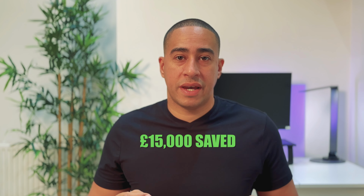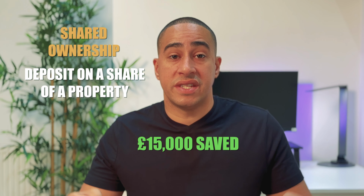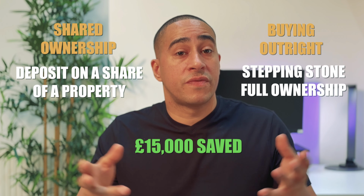In some parts of the UK, shared ownership is more common and offers more opportunities, while in others, buying outright might be more accessible. Let's say you have £15,000 saved. With shared ownership, that could be enough for a deposit on a share of a property in London or another expensive city. But if you're looking at buying outright in a less expensive area, that same deposit could be a stepping stone towards full ownership.